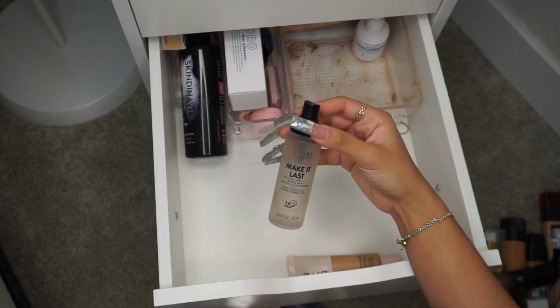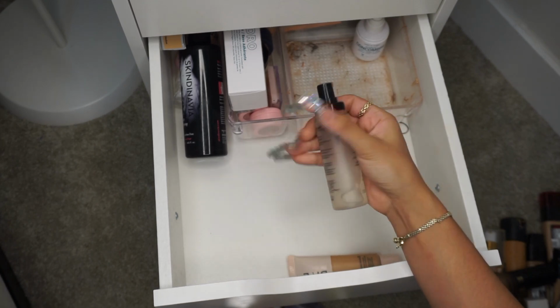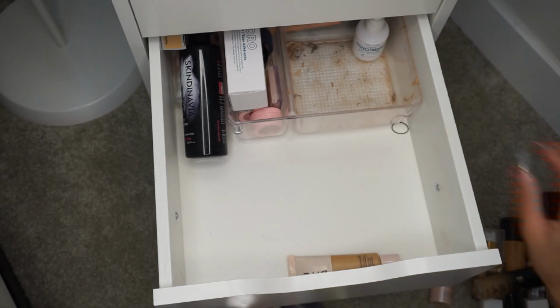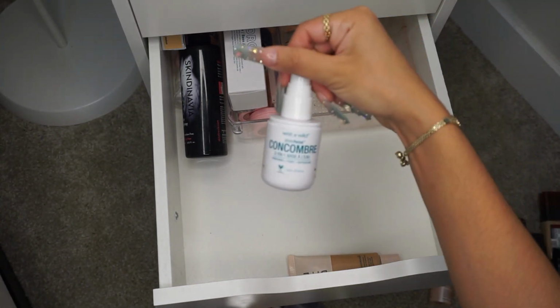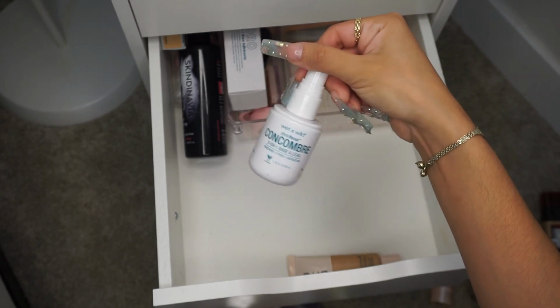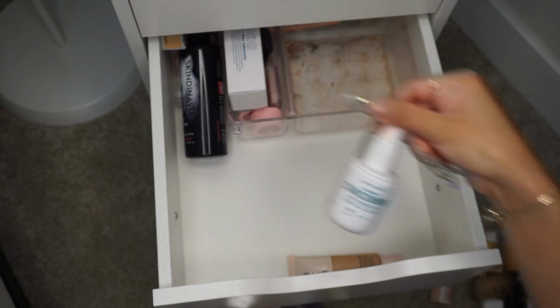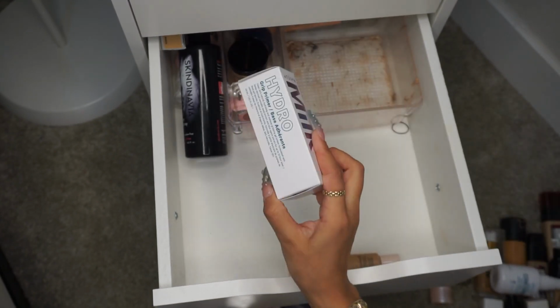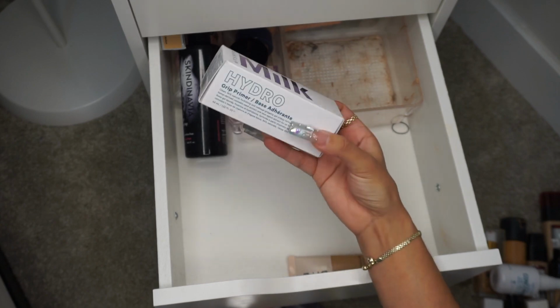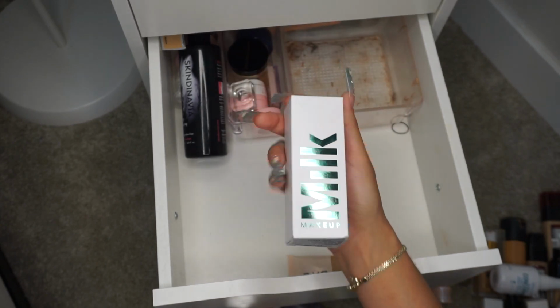This is the Milani Make It Last setting spray. This is honestly pretty old, so I'm probably gonna get rid of this. I also have this Wet n Wild Photo Focus setting spray. I'm gonna get rid of this because it's probably pretty old. And then I have another new Milk Makeup Hydra Grip primer. I'm gonna keep this because it's still new.